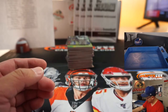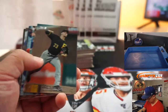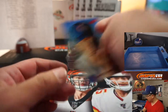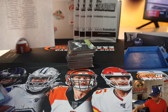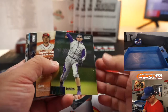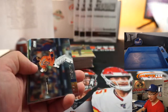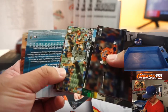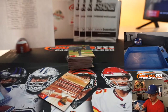Jordan. Kerry Wood, red foil. Ichiro, chrome. Trevor Bauer. Trevor Bauer also hitting right there. What's Trevor Bauer's average? I'm sure he's probably a better hitter than Koufax, right? Bobby Bradley autograph for the Tribe. Matt with the Indians. Nice.